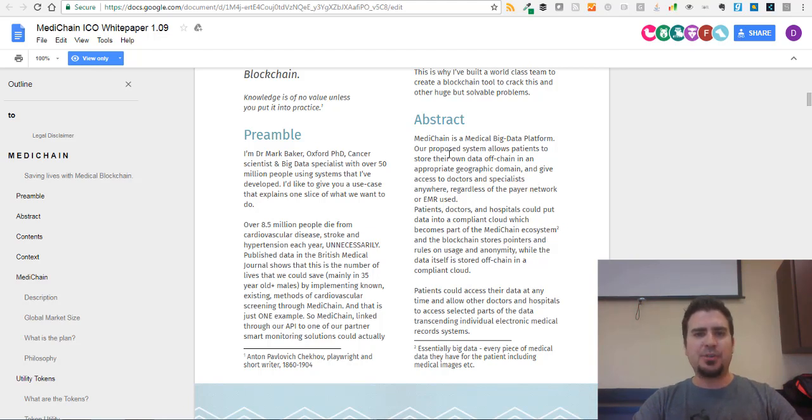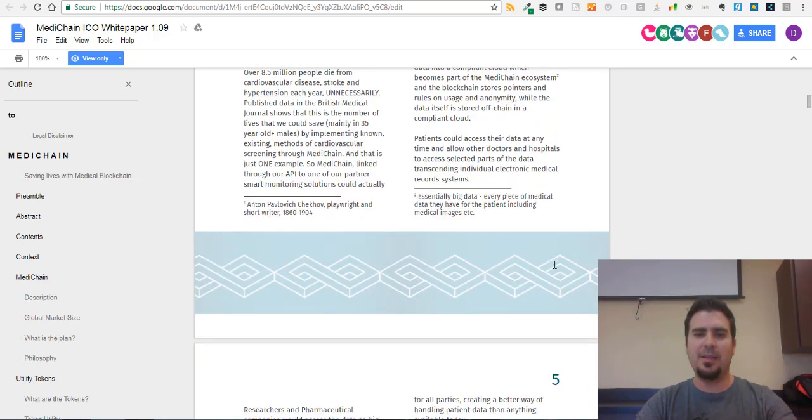Okay, so the abstract says, MetaChain is a medical big data platform. Our proposed system allows patients to store their own data off-chain in an appropriate geographic domain and give access to doctors and specialists anywhere, regardless of the payer network or EMR used. That's very important. Patients, doctors, and hospitals can put data into a compliant cloud, which becomes part of the MetaChain ecosystem, and the blockchain stores pointers and rules on the usage of anonymity, while the data itself is stored off-chain in a compliant cloud.